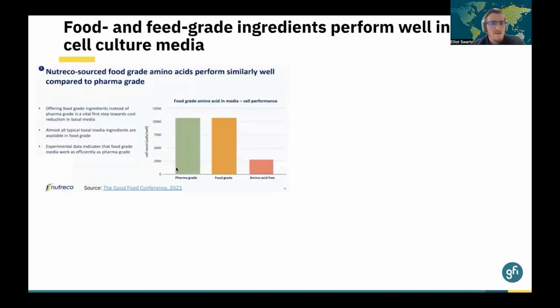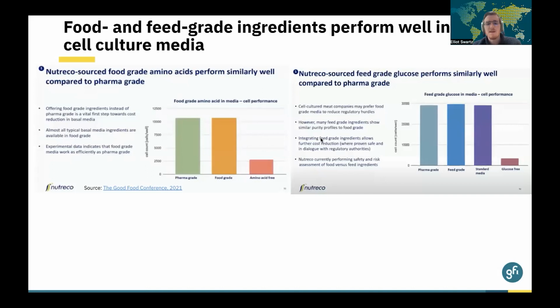I mean, as far back as 2021, Nutraco, which is an ingredient supplier that has partnered with multiple companies in the sector, was presenting data that showed that food grade amino acids can perform similarly well compared to their pharma grade counterparts, and that almost all typical basal media ingredients are already available for use as food grade. They also showed that you can source what are called feed grade ingredients like glucose that can also perform similarly well to pharma grade counterparts.